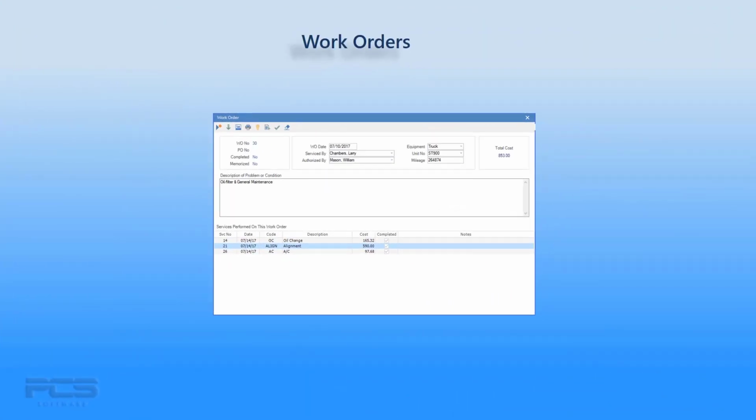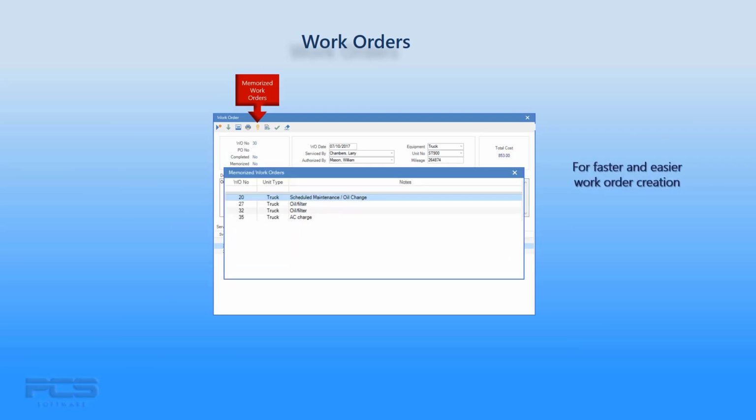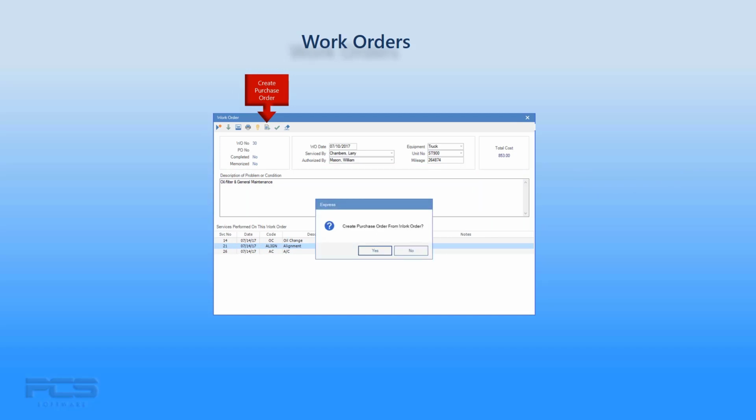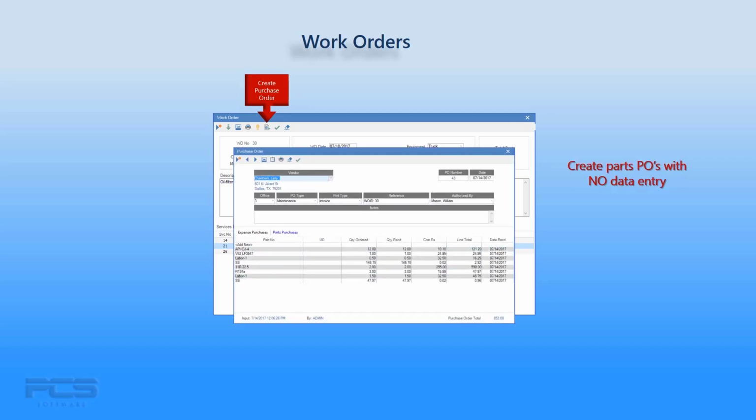Additional features of the work order include importing of memorized work orders for routine services, enabling faster and easier work order creation, and creating parts purchase orders, including the parts contained in the work order, without any additional data entry.